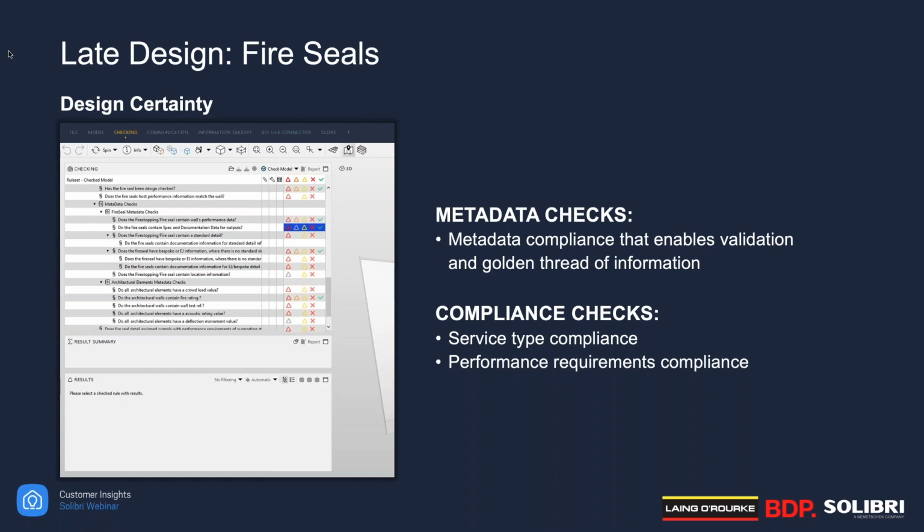So these are the lake design checks. Our lake design checks start with, of course, metadata checks. These metadata checks are there to ensure that the information in the model is sufficient for further validation, as well as that it has all the data required to align with the code and thread requirements. The next part is the compliance checks. It's about ensuring, and it's in the name, compliance of the fire seals with the manufacturer requirements.